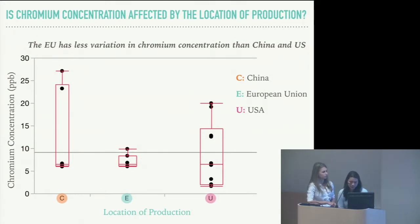So for our second question, is chromium concentration affected by the location of production, we found out that there is no statistical significance, but the EU has a lower variation on the chromium concentration. So we thought that was due to the stricter regulations, because as you can see in the US and China, the chromium concentrations vary really largely. But the EU has a lower and smaller concentrated data.